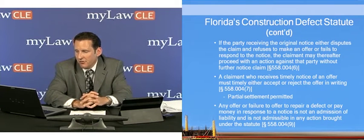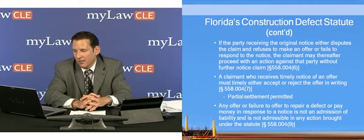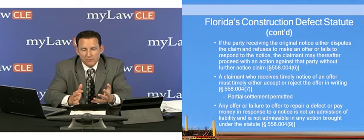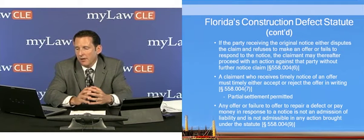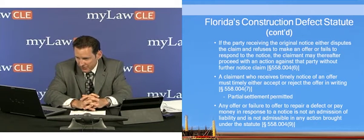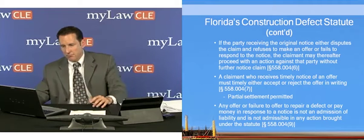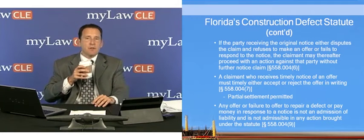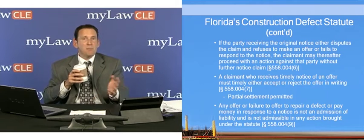And a claimant who receives timely notice of an offer must timely either accept or reject it in writing. So if the owner gets some sort of offer, either money or repair, and they're not satisfied with that, sometimes they are, sometimes they're not, but if they're not satisfied, they have to reject it in writing before they can go to court and file their lawsuit. And the statute does allow for partial settlements as well. There's no requirement that you have to settle any portion of the case.